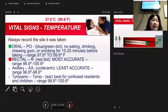And then tympanic is one that you're going to get in your ear. A lot of places now have these tympanic temperatures. That tympanic is almost as accurate as rectal. And as long as you really get it into their eardrum, in their ear canal, then it will be accurate. And it's going to range from 98.6 to 100.6. It's best for the confused residents and for the children. And we have a little tympanic one that y'all can practice doing on each other.